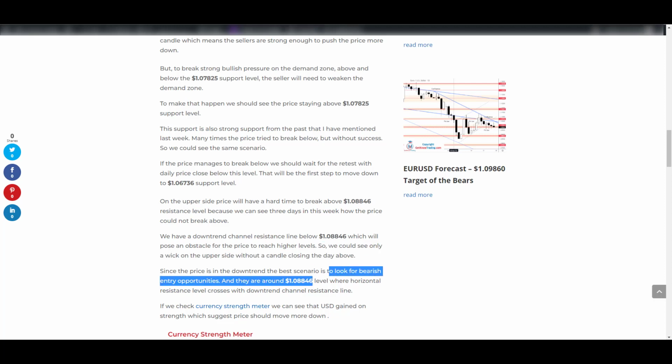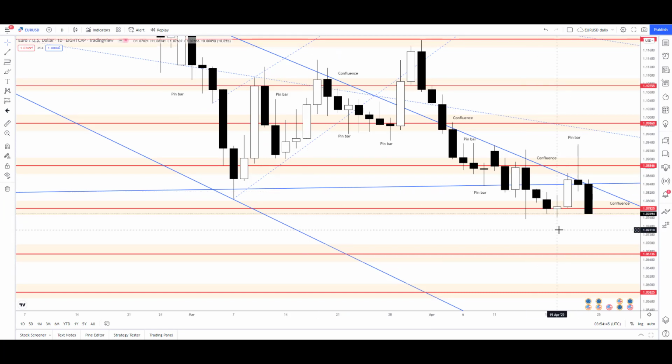So let's check what has happened on the chart. Monday closed as a bearish candle, reaching the first support level. On Tuesday, we have an indecision candle. That was first a signal the price had a hard time moving down, and also there is a problem for the price to move to the upper levels.